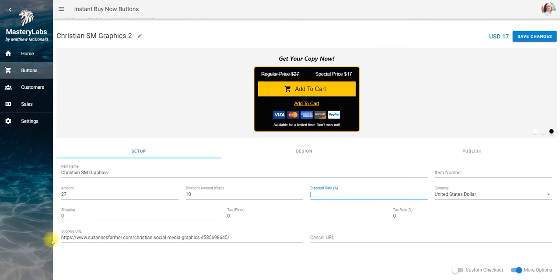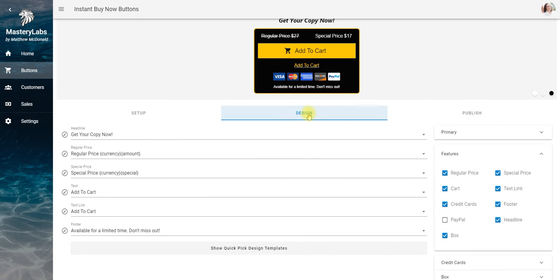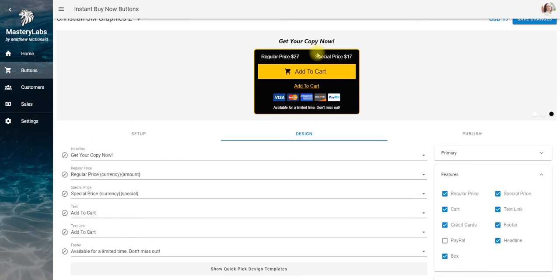And then you can put your success URL here. You would have already put it in. And if you wanted to have a cancel URL, so if someone chooses not to go through with the checkout, then you could lead them somewhere else, maybe to an opt-in page or something like that. All right, so let's go back to design, and you'll see now that the button is reflecting the discount.